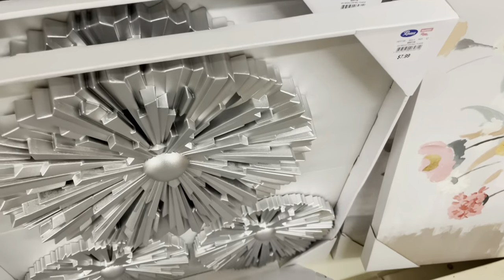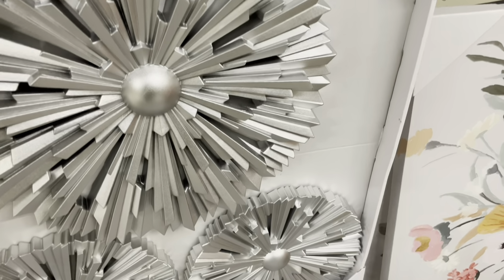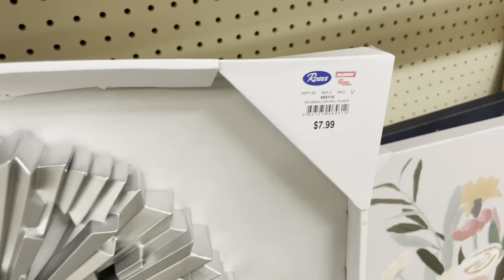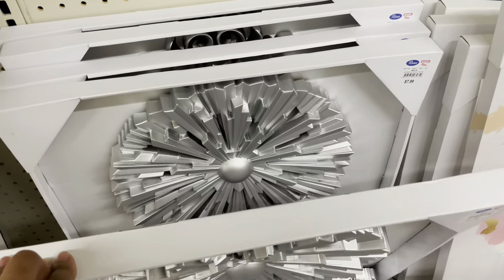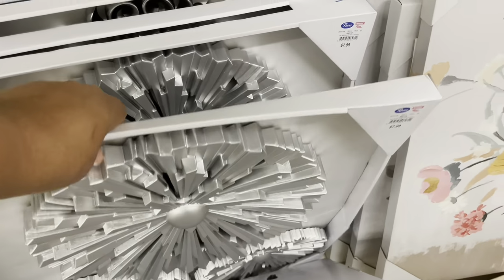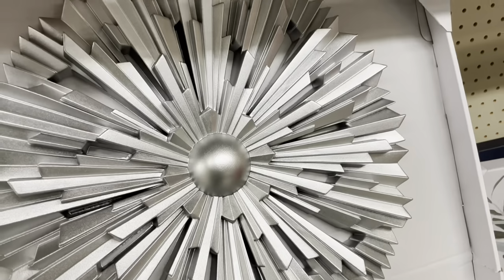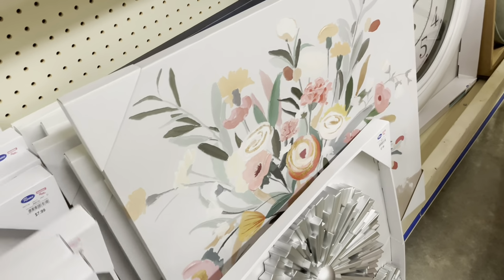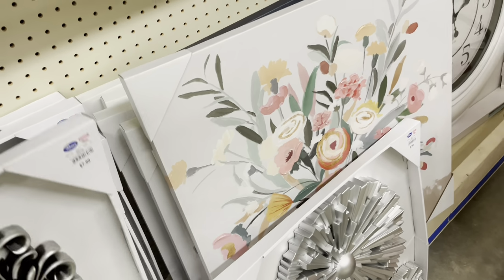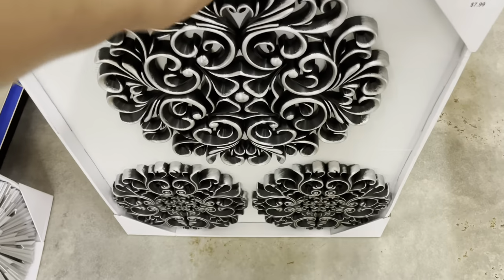And this one here, the silver, this is really pretty. And these are plastic, so you can put them in your bathroom. You can put them in your bedroom. Like, I really like these. I didn't get them. I'm thinking about going back and grabbing these. I'm not sure, but $7.99 for a set of three. That's a good price.